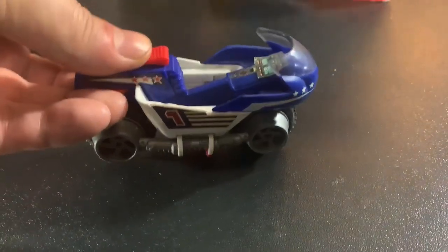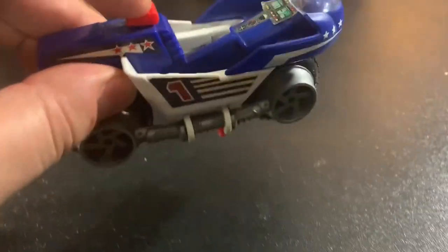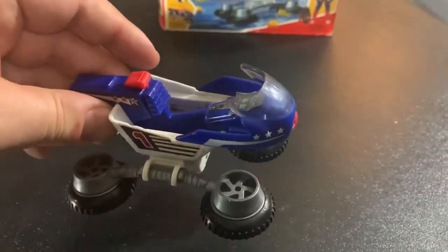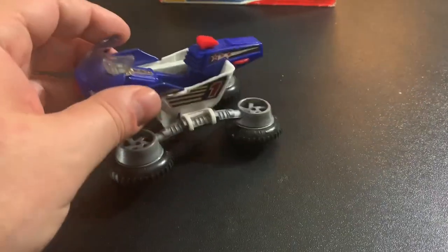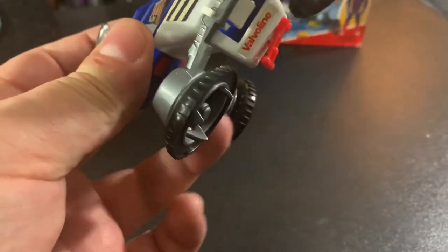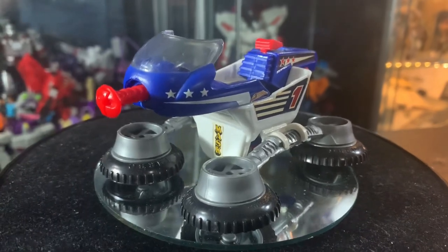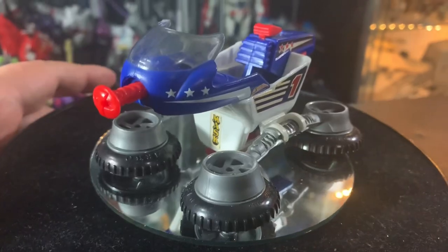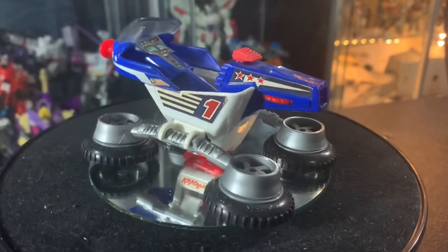I don't know. You hit this little lever up here. Let's see if this works. I got to be able to pick it up right here. All right, here we go. Hit the lever and bam! It's now a hover car. Boop, boop, boop, boop. Look at these things. They spin and it keeps it afloat. Riding high on Venom's tail. It's got that cool little gun thing that pops out the front.